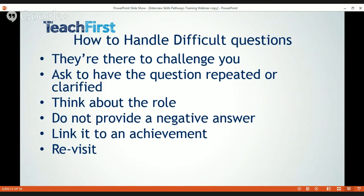So next is how to handle difficult questions. So I think everybody has been in an interview situation before when they've been asked one or two questions and your mind completely blanks and you don't have an answer off the top of your head, and it's a really, really frustrating time. So we've just come up with a few different methods and a few different thoughts to have around this. So firstly, to know that they are there to challenge you.